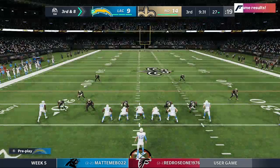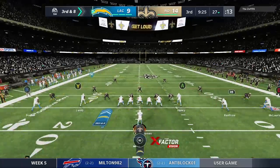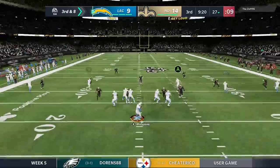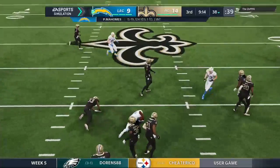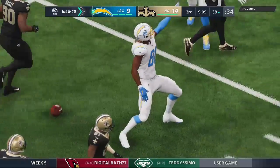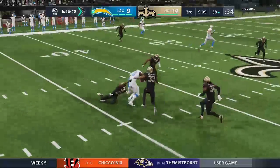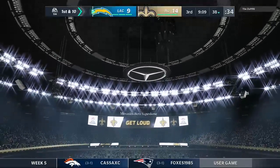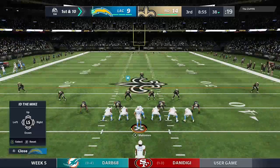New Orleans adding some depth to the secondary. They've got 6 DBs out there now for third. Looking to throw is Mahomes. Open man, Lamb. It's complete. And he is going to have the Chargers first down as they're able to get the third down conversion. 2 catches in the first half. Now he's got a third here, and it's good for a first. So here's a 1st and 10 at the 38.